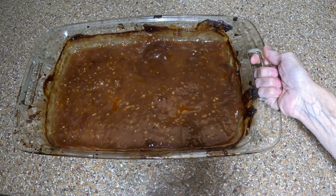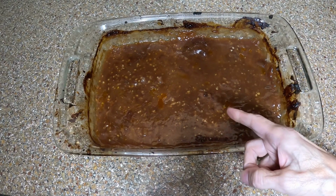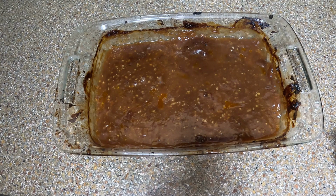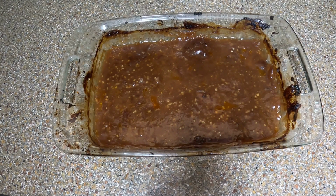Okay, dinner's over. How'd we do? They ate every last bit of it. And do you see that gravy in there? They were fighting over the gravy. Had some on the table and they're like, hey, I want some of that. My daughter said she's going to make some toast and put that gravy on it. Yes, I am. You hear her? She said, yes, I am.